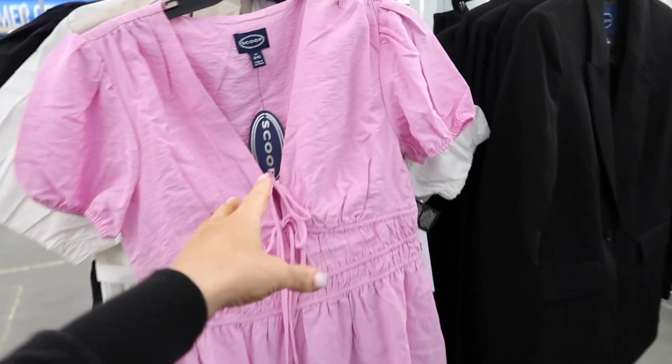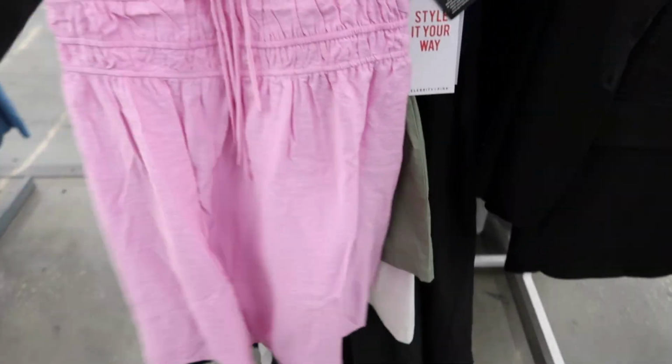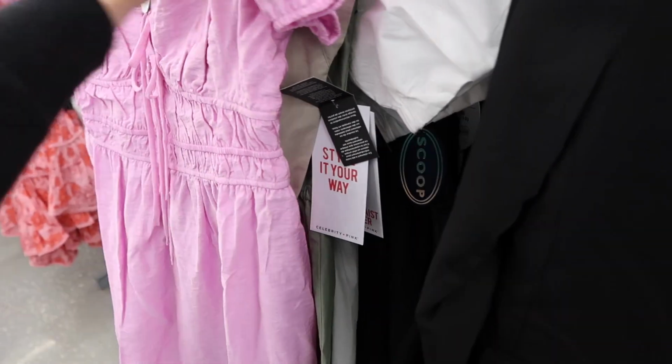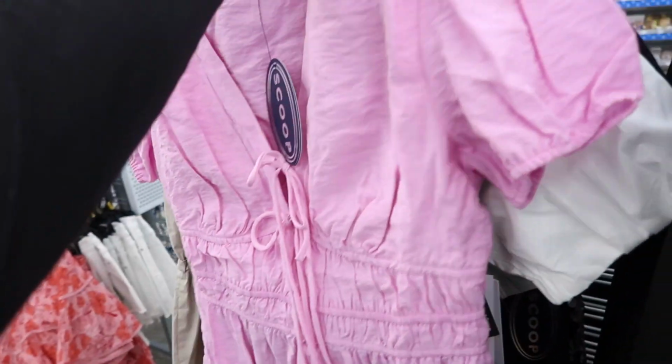So this one has the plunging V, this little bow detail, has the puff sleeve, flows out in this pretty lavender. I'll have it linked. I did see these in a couple stores, even though it looks like it's online only.